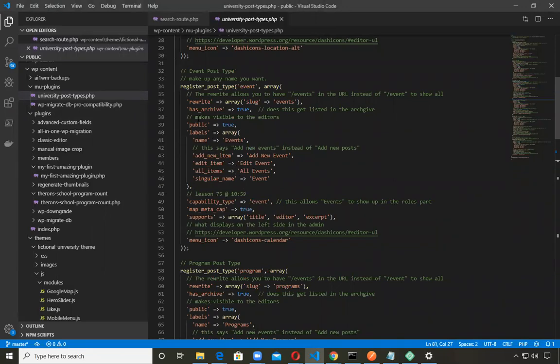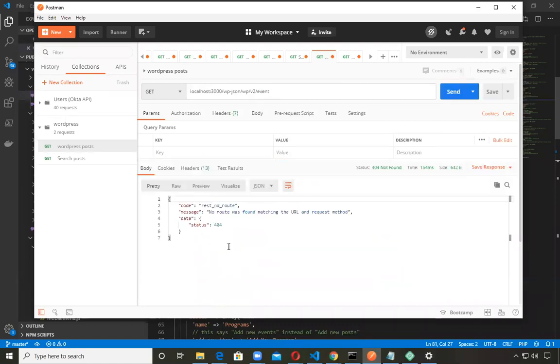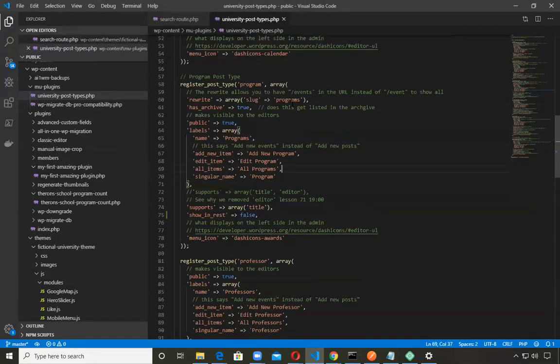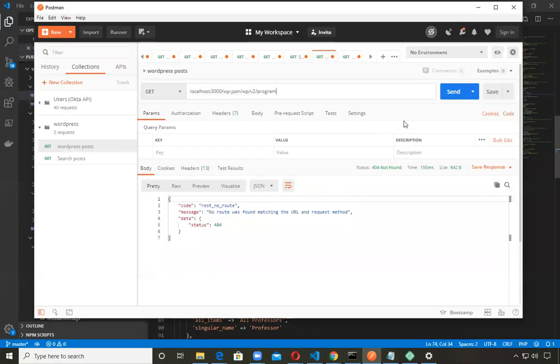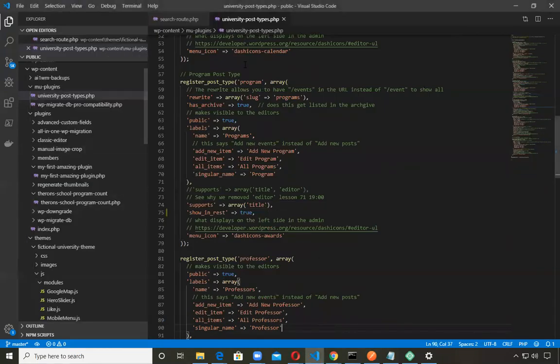Event, since show in REST is not set to true, if I go here and say event, you're going to see this 404. So you can control what gets displayed back from the API or what doesn't. And just to really prove that this is working, I could set this show in REST to false. And by setting it to false, where I used to see it show up, now I see it's blocked out. But if I set it back to true again and rerun it, now we see our data. So anyhow, I just wanted you to see that.